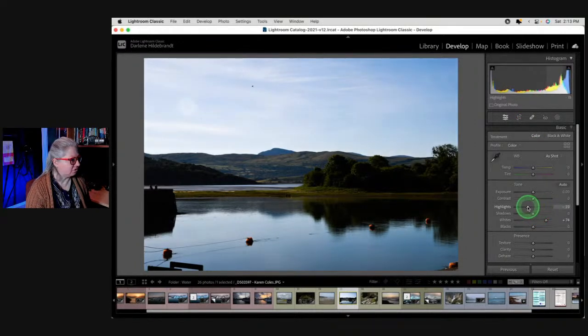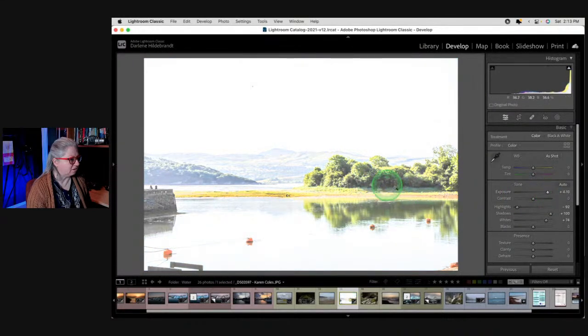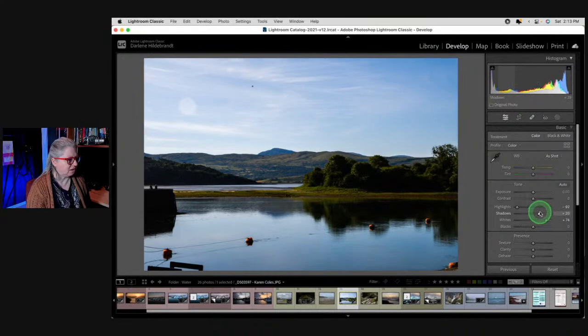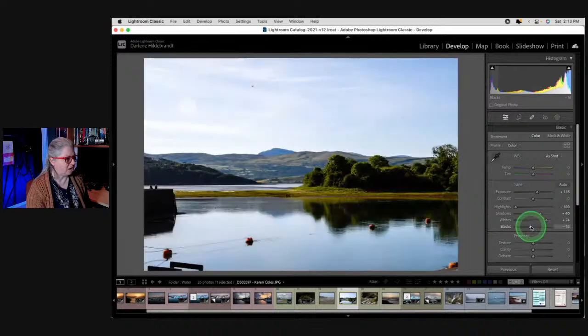Then I'm going to bring the highlights down, which brings the sky back. Bring the shadows up. Now see, even if I bring the shadows all the way up, oh, there is detail there. Look at that. There is detail there. Okay, I'm going to bring the shadows up. Exposure maybe up a little bit as well. And we'll bring the sky back down. Okay, let's check the blacks. Make sure I have a little bit of black.